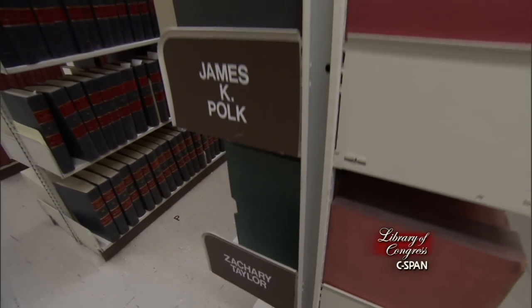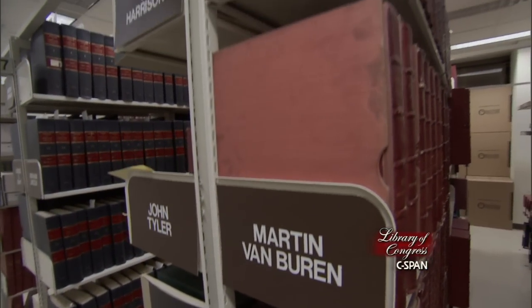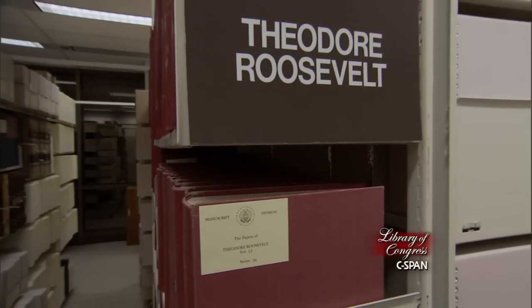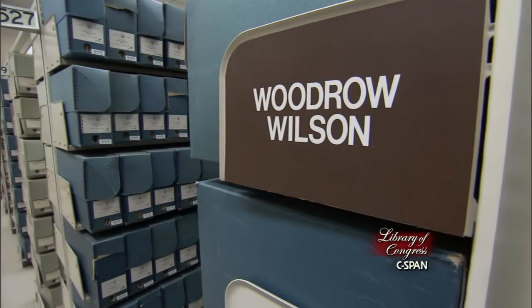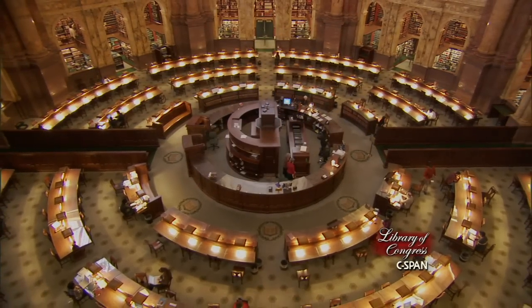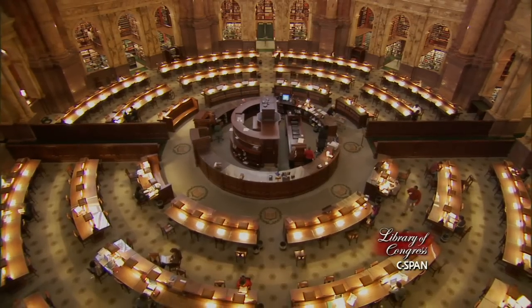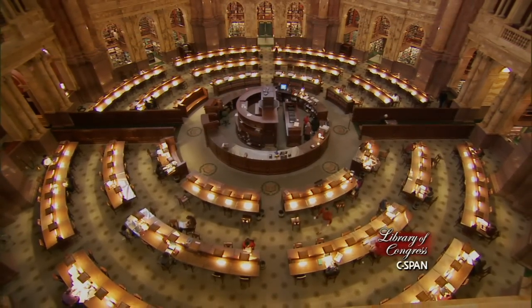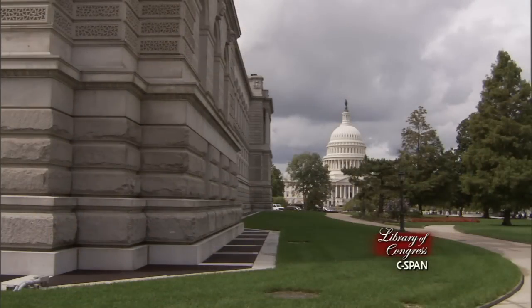Without them, we wouldn't be able to tell the story of our past. We wouldn't be able to explore the important personalities, the major events in the history of this country. And that's what this place does. Whether it's books, manuscripts, music, maps, photos, movies, audio, they all mark many of the pivotal events in the evolution of the United States and the world.